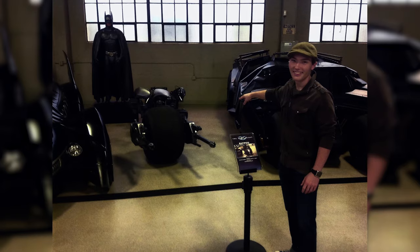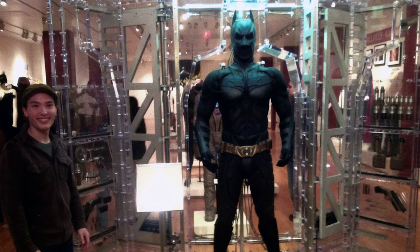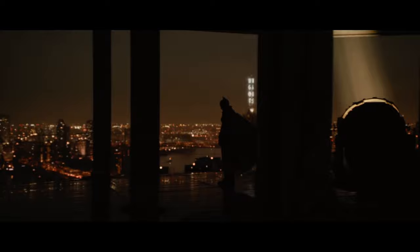Warner Brothers Tour brochure. Definitely go check out Warner Brothers Tour. It's amazing. I want to go back. I went in 2015 and I absolutely loved it. Saw the Batmobiles, Batman costumes, Superman costumes. It was amazing. But to take a piece of it home with you is just, oh my goodness. And that's what I'm doing. I've taken a piece of movie history home with me.